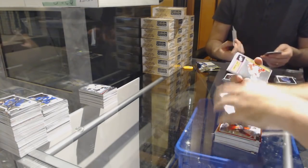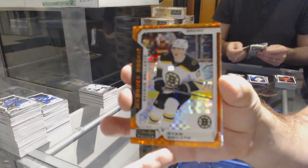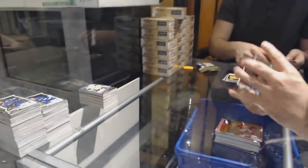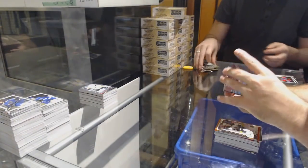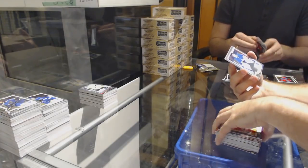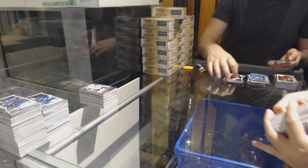Casey Middlestad of the Future. Dylan Larkin Retro. Ryan Donato Marquee Rookie Orange Checkers. It's a good one, Ryan Donato. In action, Erik Karlsson. Dennis Chalowski, Marquee Rookie, Violet Pixels. Freddie Anderson, Rainbow. And a Retro Rookie of Brett Howden.